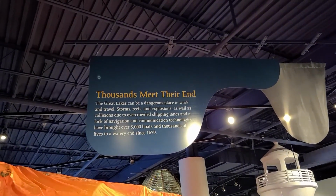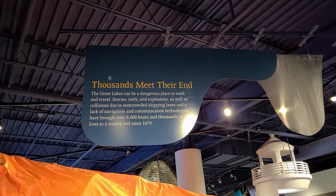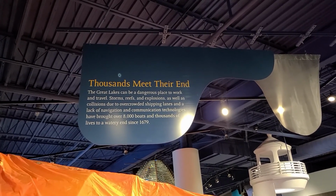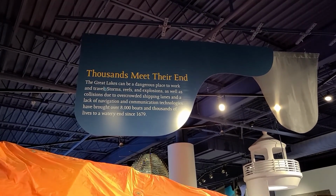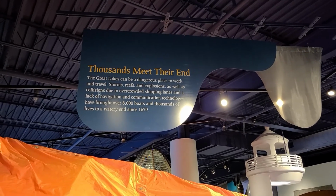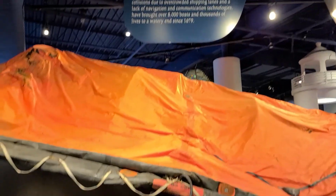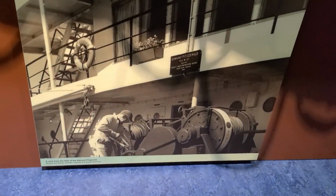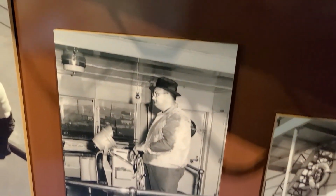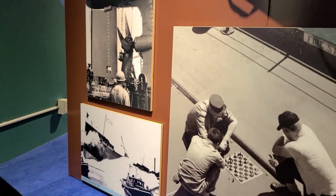Thousands meet their end. The Great Lakes can be a dangerous place to work and travel. Storms, reefs, and explosions, as well as collisions due to overcrowded shipping lanes, and a lack of navigation and communication technologies had brought over 8,000 boats and thousands of lives to a watery end since 1679. Mm-hmm. It's pretty cool.